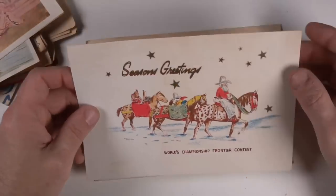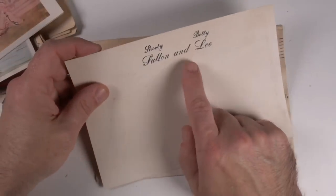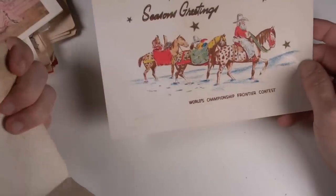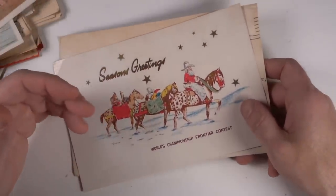Now here's a really unique one too, very large one. World Championship Frontier Contest. Shorty Sutton and Betty Lee, which are performers again. It even has the original envelope that this thing came in, 1946 from Chicago. So these are excellent types of Christmas cards.